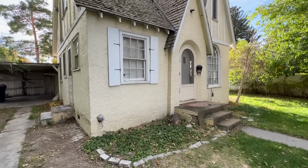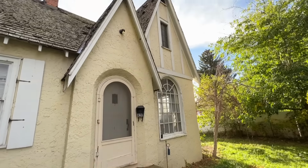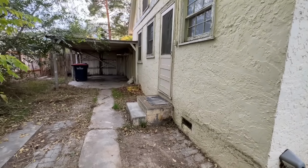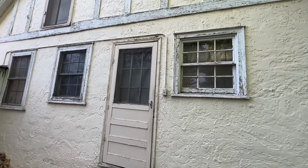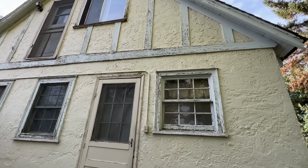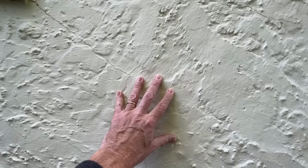Architectural style, the shutters, and this rounded door and rounded window. Almost like a Victorian style. And then you have a side door that we'll look at from the inside, and that goes into the kitchen. As you can see, all of the wood trim needs scraping and painting. The stucco is not in bad condition. There's a few places where it's broken a little bit, but overall it's in good shape.